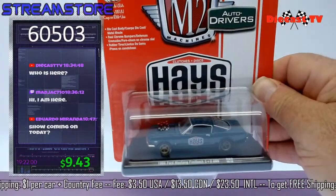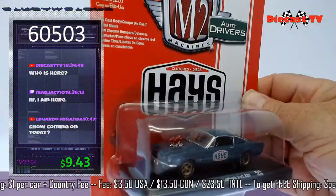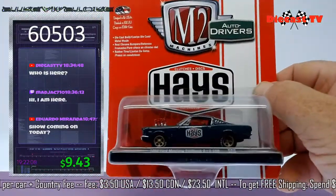Check out this M2 Auto Driver Series with the Hayes clutches and disc. Check it out, 1966 Ford Mustang Fastback. Look at that blown engine, 2+2, 289. Awesome car, great casting.